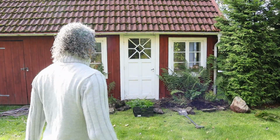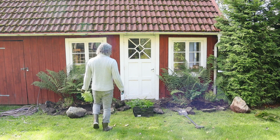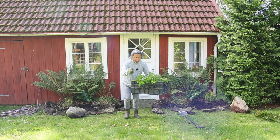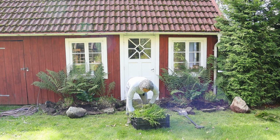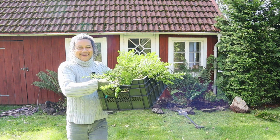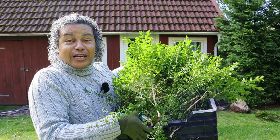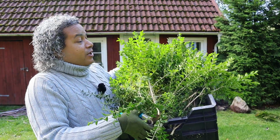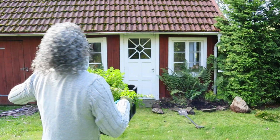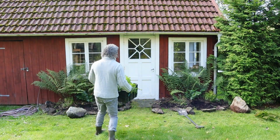That's the good thing about these. So I've got a whole crate full, as you can see. So I have plenty enough for this border and probably other borders. Now look at this. If I can keep them in the crate, because they just want to fall out everywhere. Look at this. It looks like I've been out shopping for a lot of Buxus sempervirens plants, but I haven't. I've just chopped up what I already have. Oh, this is so much fun.